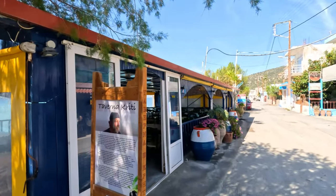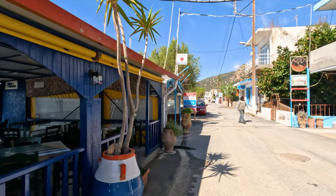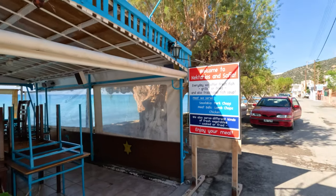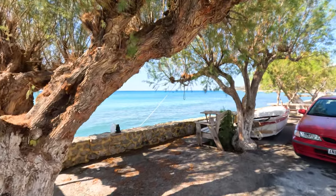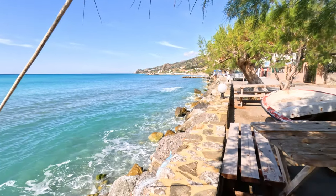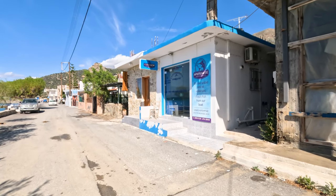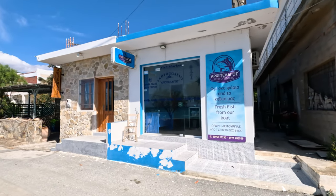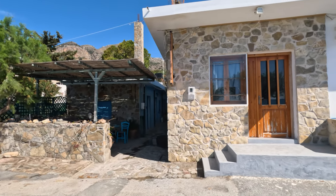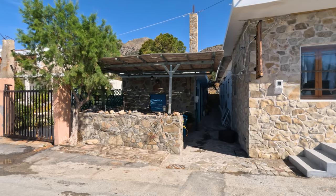In Taverna Crete, and we have another taverna here. And in this corner we have a fish taverna. And the view is very beautiful. And here we have a fish market. It's closed now, but maybe they will be open. And here we have a shop for handmade products. And next to it, it seems to me like an Airbnb or hotel that you can stay in.